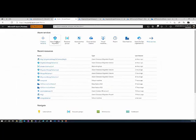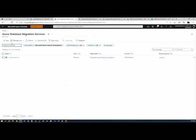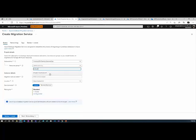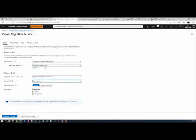All right, so let's look at the database migration service first. I'm going to create the database migration service resource over here. I will choose the resource group to which I want to deploy this service. I'm going to name the service Migration Mongo to Cosmos 1. And I'm going to choose the location as Central India.